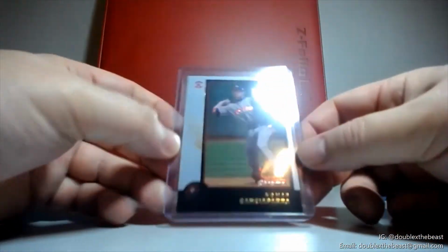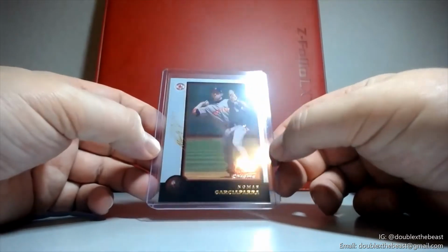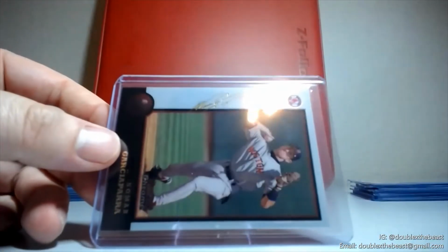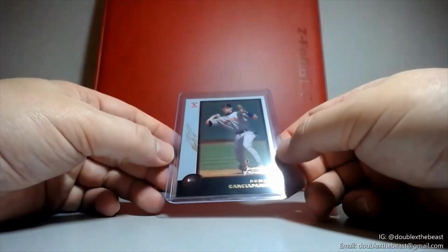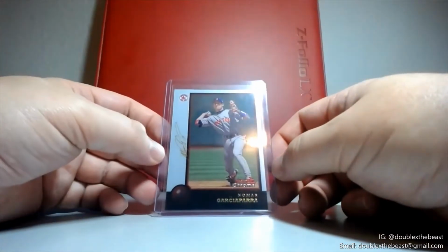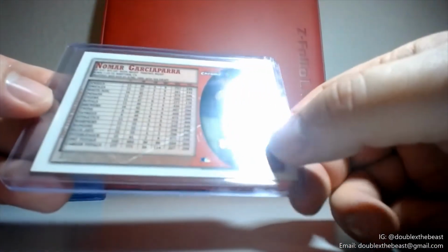Next, 98 Bowman Chrome, and this is the golden anniversary. You can see Nomar's name, the facsimile signature is in gold, and that's really the only difference with these. I still do not have a golden anniversary refractor, and will probably never have one just because they're numbered to 5. And this version is number 250. Jersey number 1. It's 6 of 50.